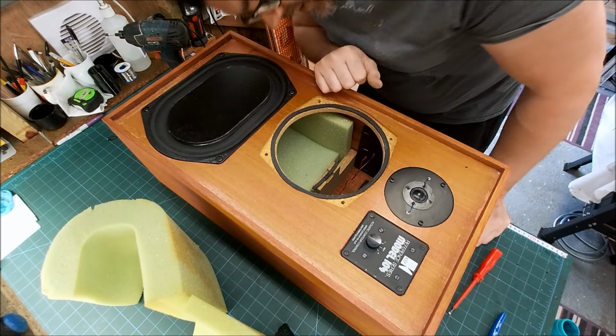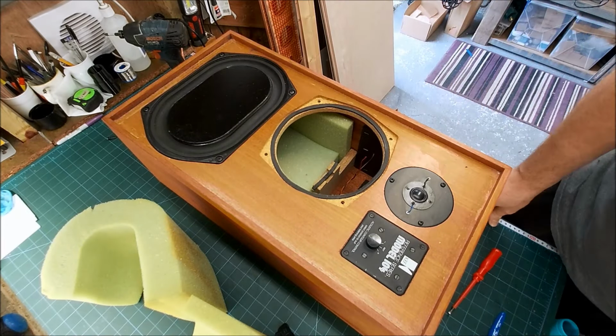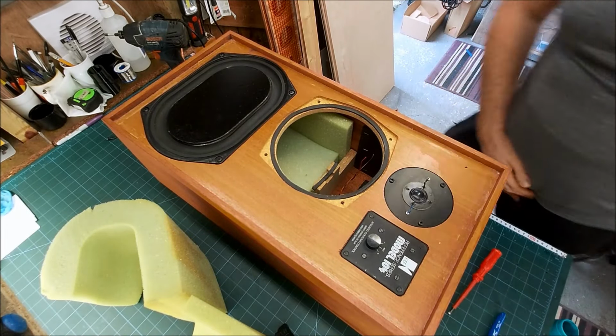Bitumen pads to control the panels. Same thing you'd see in like the BC1, that sort of thing. I'll bring you in to have a look at that shortly.